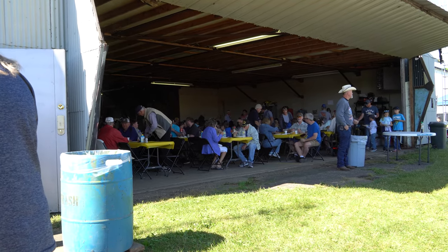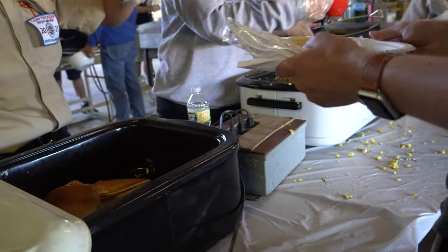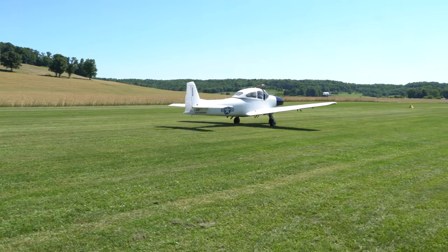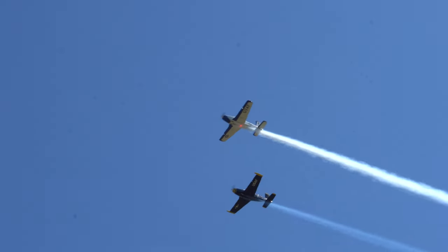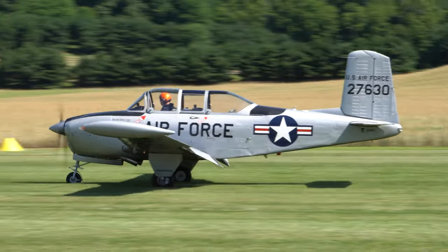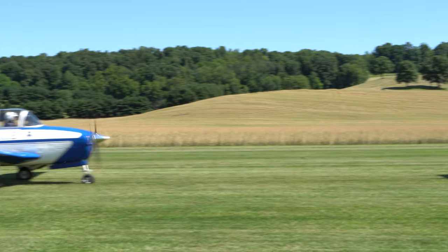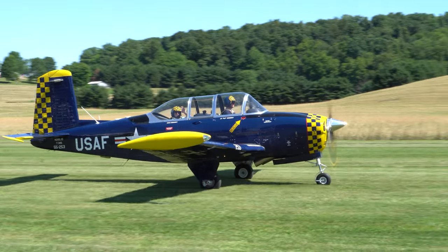Breakfast was pancakes, sausage, and eggs put on by a local Boy Scout troop. After an awesome flyover by the T-34s, we watched them land and taxi past, and then waited for our cousin and his friend to take off in a Piper Apache.